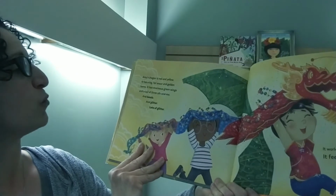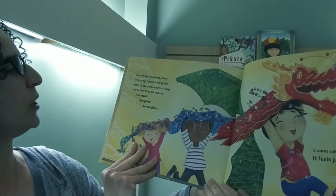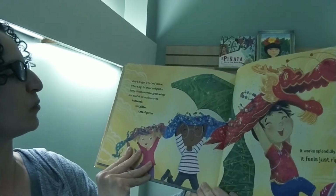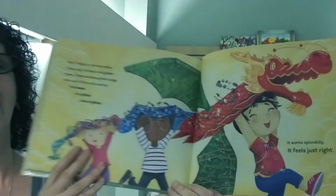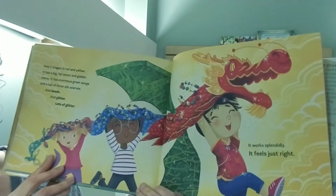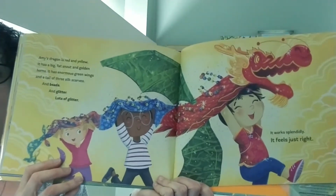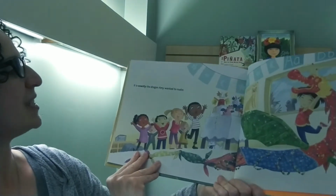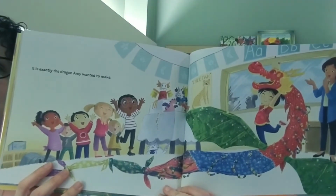Amy's dragon is red and yellow. It has a big fat snout and golden horns. It has enormous green wings and a tail of 3 silk scarves and beads and glitter. Lots of glitter. It works splendidly. It feels just right. It is exactly the dragon Amy wanted to make.